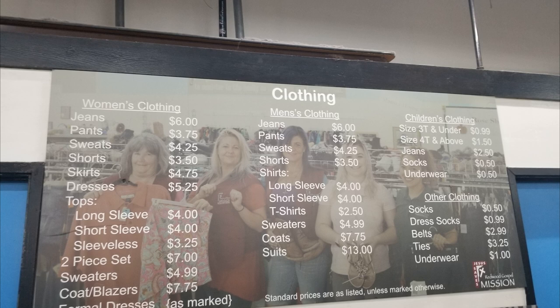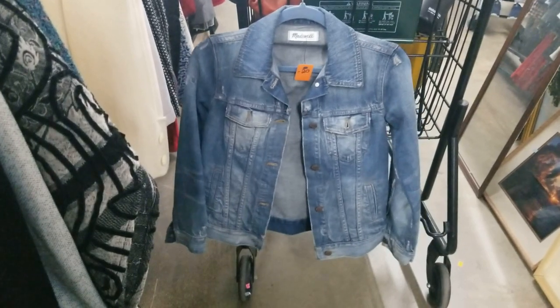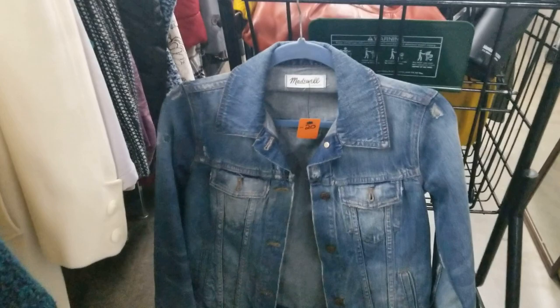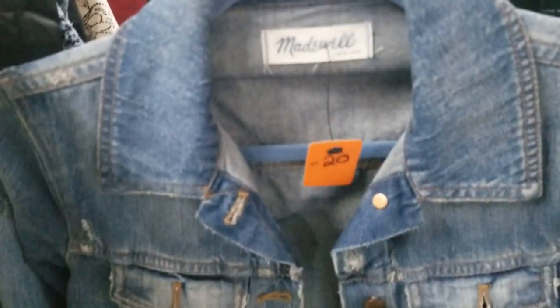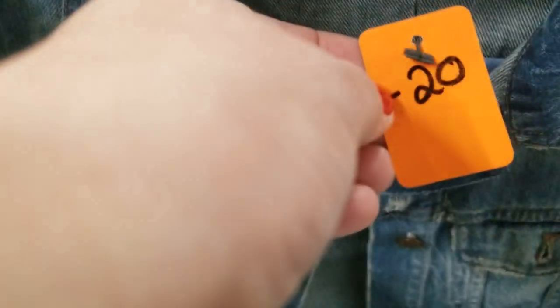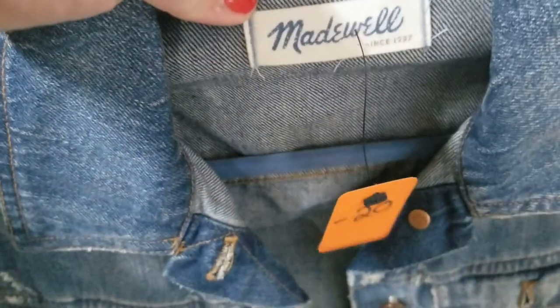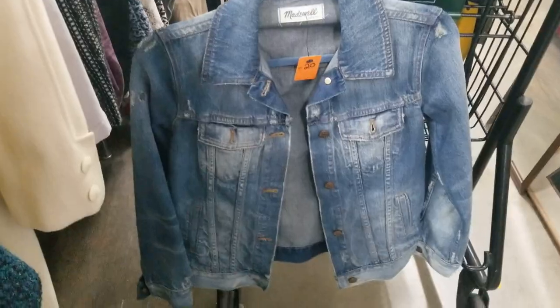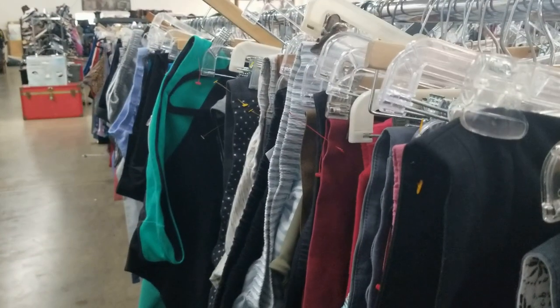Here is the price list for this store. It's pretty old-fashioned. I spotted this jacket. It's a denim jacket by Madewell, so I was definitely interested. And then I saw the price, $20. To me, that just seems quite expensive, even if I was buying it for myself. So like I said, they've got employees looking things up and marking things up now.